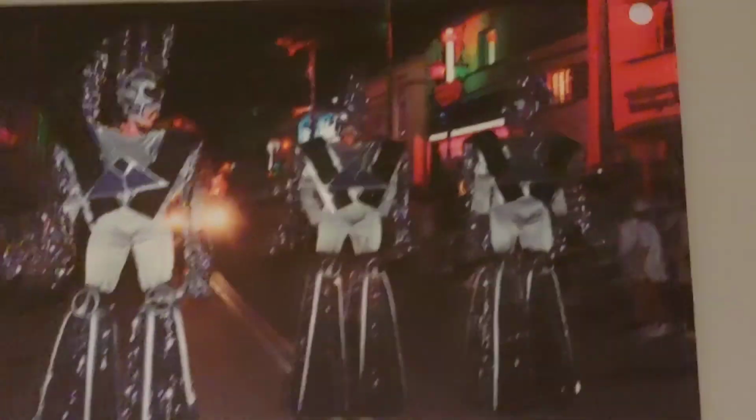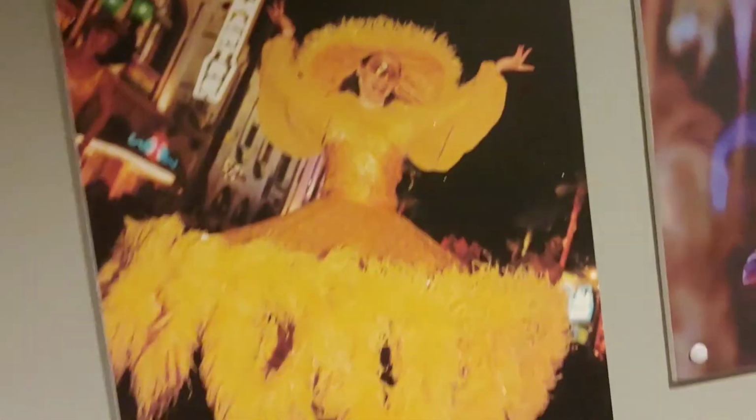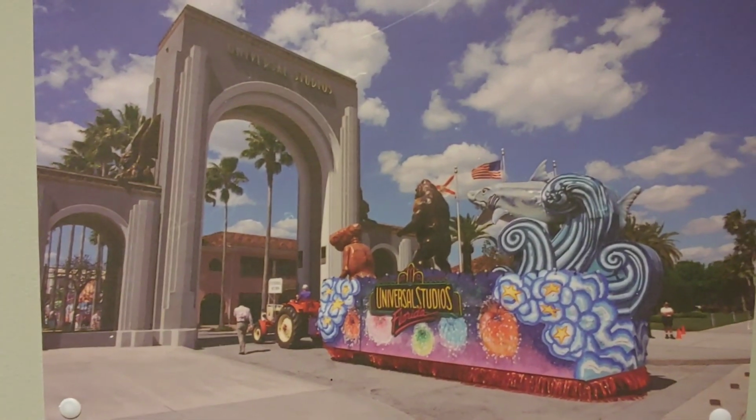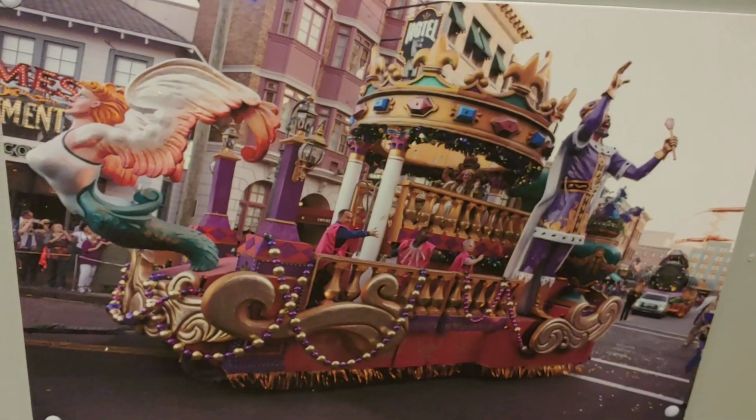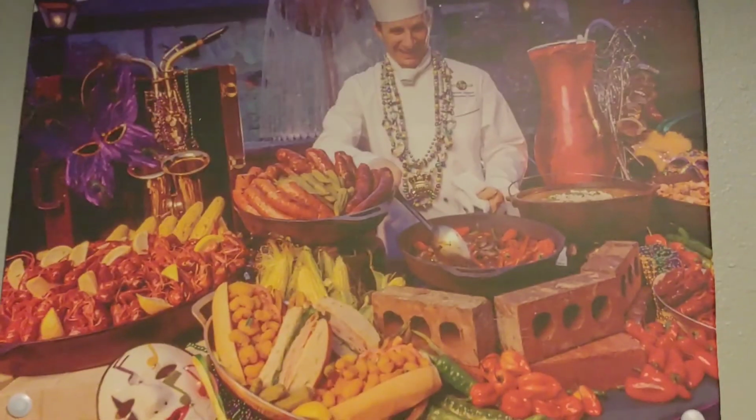Sharky. Do you remember these years from Mardi Gras? Is this your first Mardi Gras ever? The costumes, the colors. Oh, look at the King Kong float. Oh, that's awesome. All the different years. When was your first year for Mardi Gras? Do you remember? Let us know in the comments. And of course the food. We'll be going out and showing the food just momentarily.